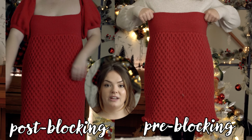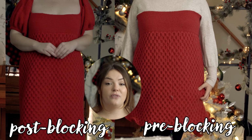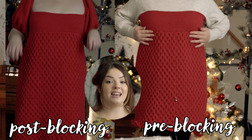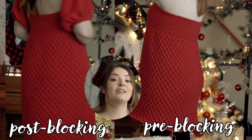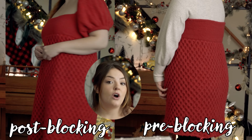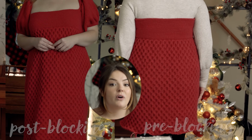So I have noted in the past that I felt like I could have knit the bodice about an inch, maybe even an inch and a half or 2 longer. And I was hoping that blocking it more aggressively would save it. I think I got a little bit of additional height out of the bodice, but not enough to completely get the look that I was going for.